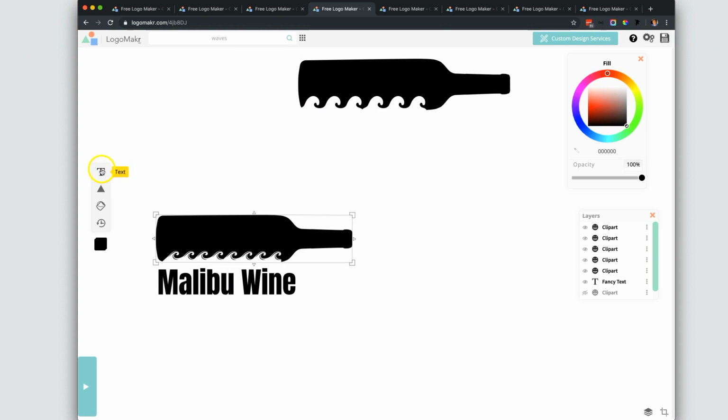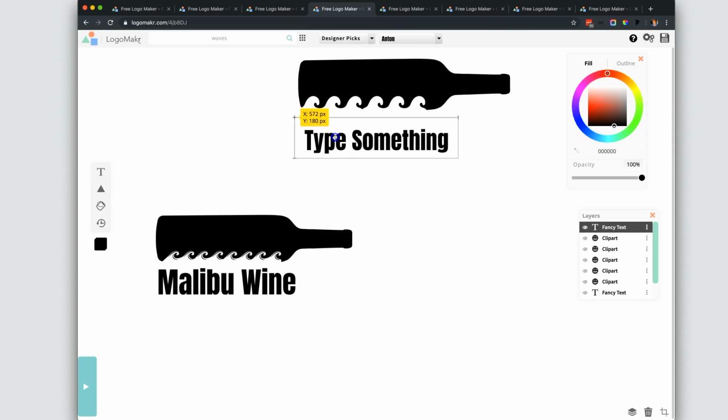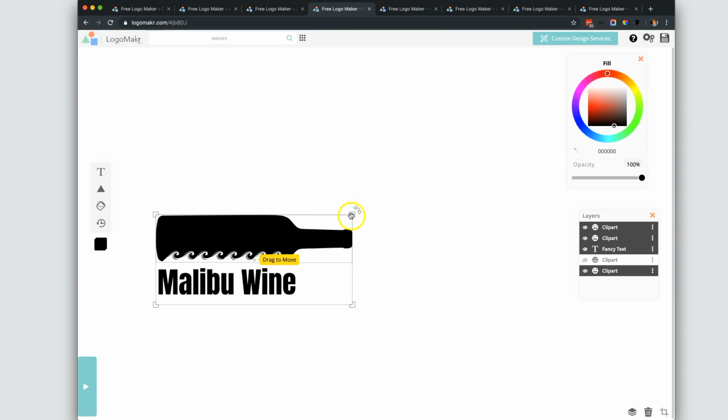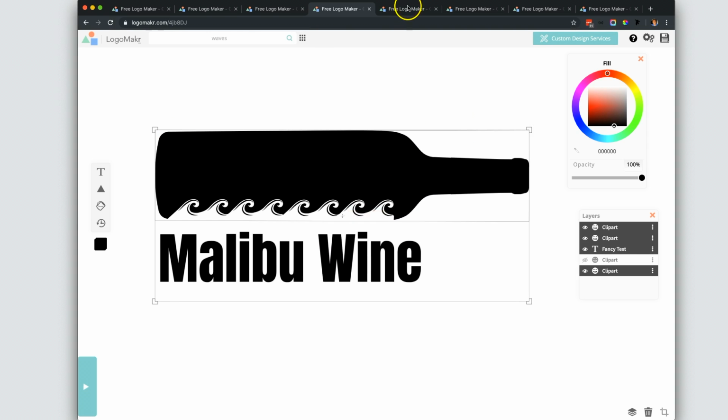And then I just grabbed the text, and I found this text that I liked, and I made it black underneath. So something like that. I actually like the original waves that I did better, but you get the idea. That's pretty much what I did there.